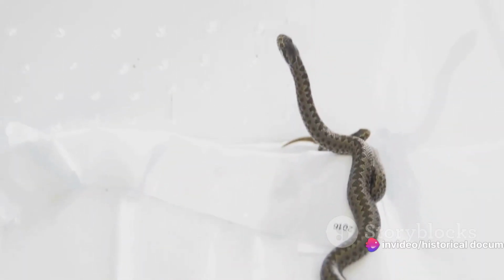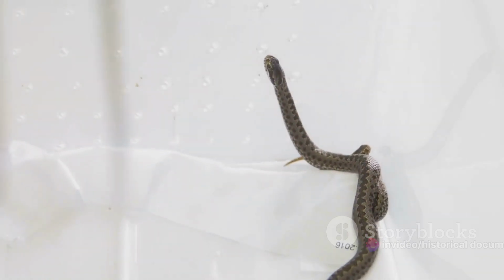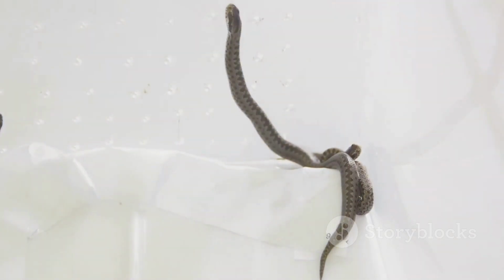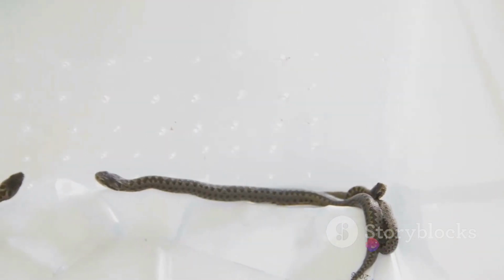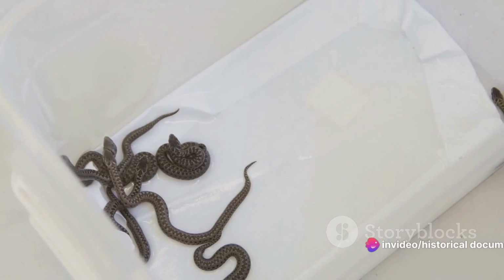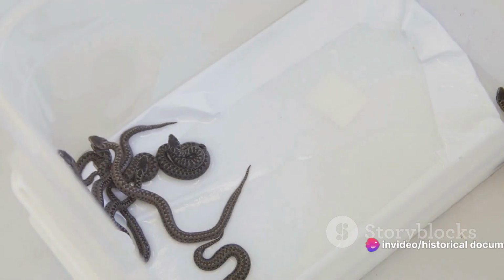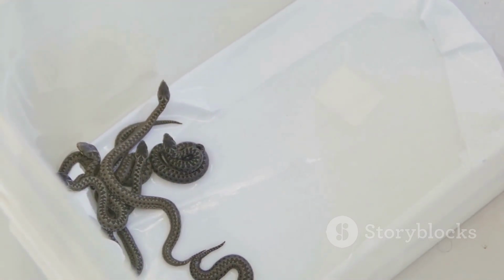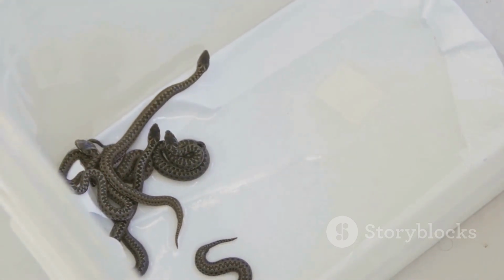When the time is right, the hatchlings break free from their shells. These newborns, only about 9 inches long and as thin as a pencil, already have the same potent venom as their parents. Even at this tender age, they are fully equipped to fend for themselves in the wild. It's a harsh introduction to life, but it's the way of the eastern brown snake.